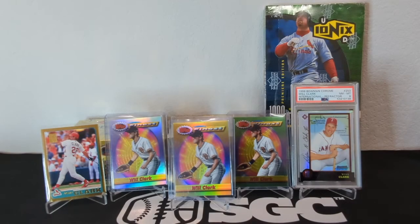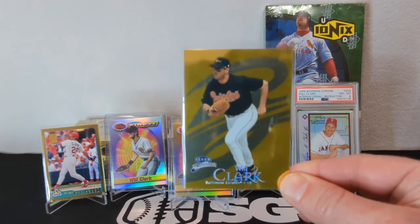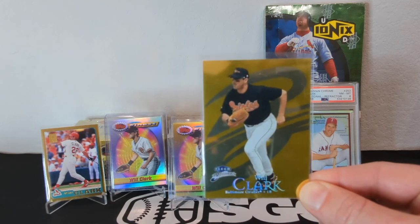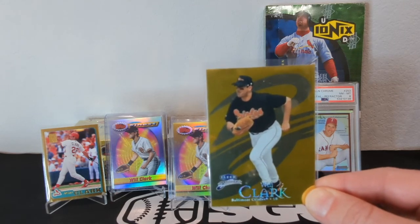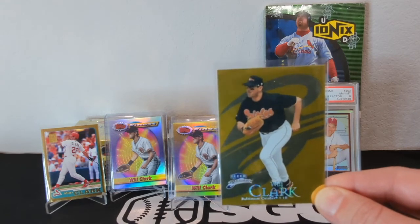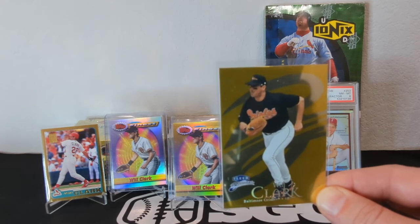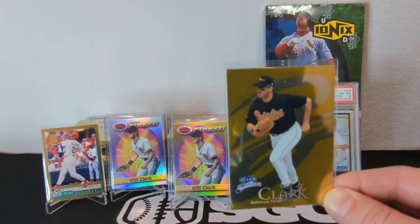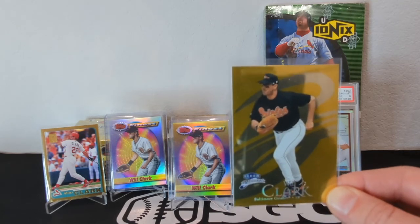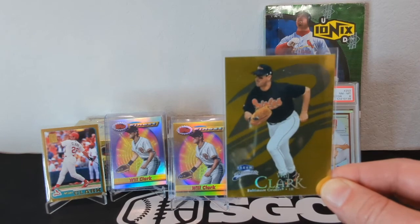At number three is the 1999 Fleer Brilliance Gold. This is a higher-end set from the late 90s. This is the gold parallel to the base card, numbered to 99. It's got a gold mirror finish to the card. Will's in his Orioles uniform here on this card. There's also an even more rare parallel version of these in the 24-karat gold, which those are numbered out of 24.